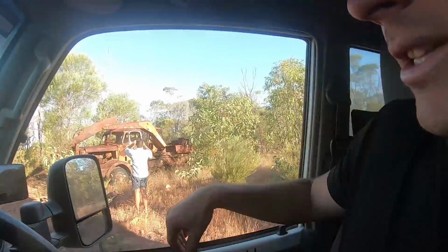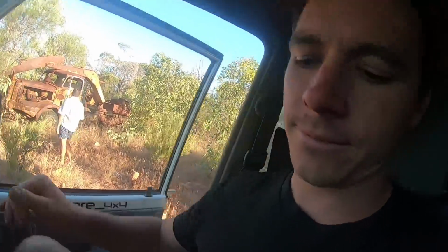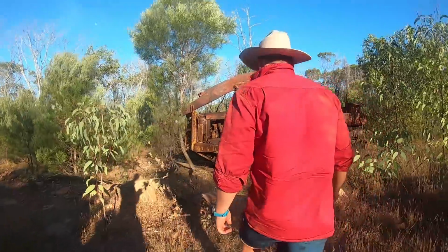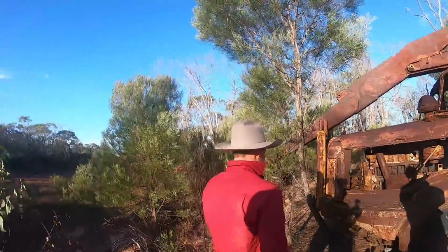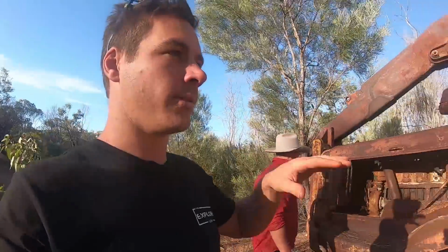Right, we've come across something that you don't see every day here. Let's go for a closer inspection. Have a go at it. So what we have here is your typical truck with an excavator on it.